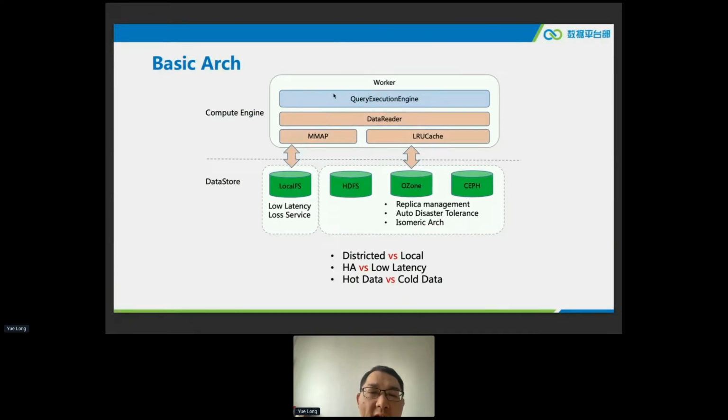First of all, we use our workers to compute our basic data. But our storage could be on a local disk or distributed storage like HDFS, Ozone, and Ceph. Different storage will provide different functions, so the user could choose either local storage or distributed storage depending on their goal of low latency or low cost. Besides, we also separate hot data and cold data into different storage to give the user low-cost maintenance.